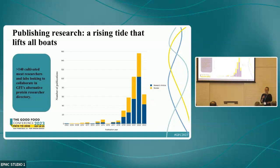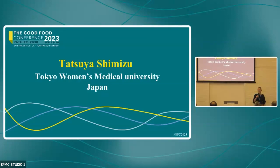And this is not just academics publishing research, but it's also companies like Believer and Mosa who are finding ways to be part of the conversation in open access research generally and bridging those gaps. So not just being, okay, we're industry, we're doing this, we're academia, we're doing this, but the folks you're going to hear from today are thinking on all of those levels, whether they're coming from technically one side or the other. And so with that, I'm going to turn it over to our first speaker, Professor Tetsuya Shimizu from Tokyo Women's Medical University.